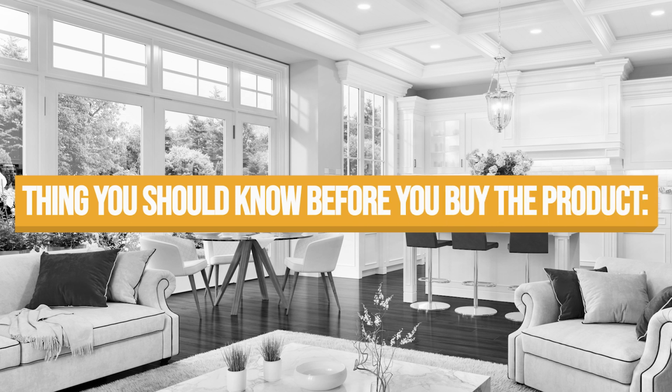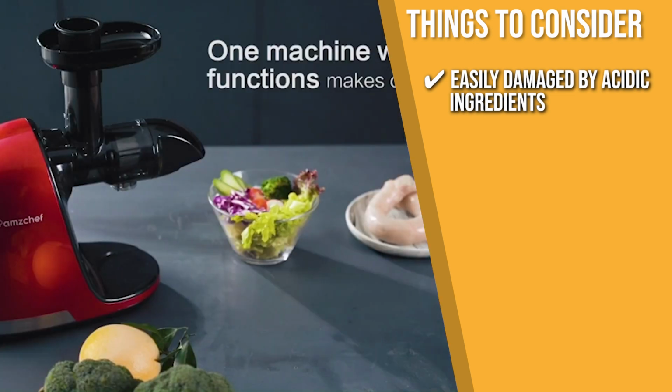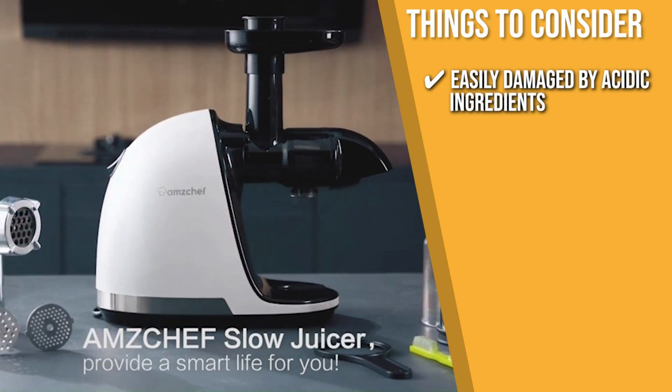Keeping all that in mind, the thing you should know before you buy the product is, since it is easily damaged by acidic ingredients, we suggest not using it for recipes involving a high volume of lemon, lime, or other citrus juices.